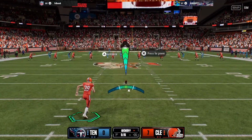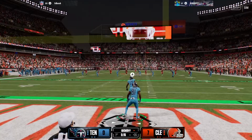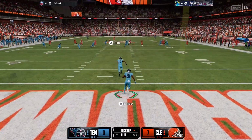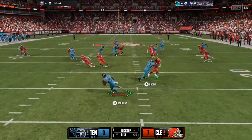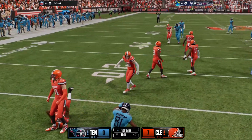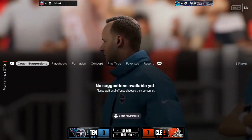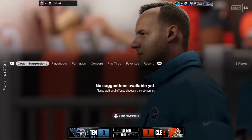7-0 is our score as this kick is sent into the air. They'll elect to bring it out here from the end zone. Not much on the return. They'll stop him at the 17. Titans take over first and 10 at their own 17-yard line.